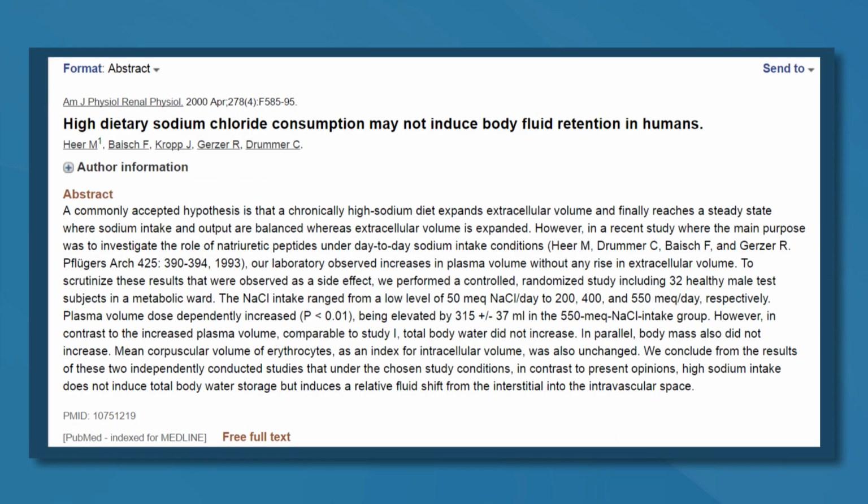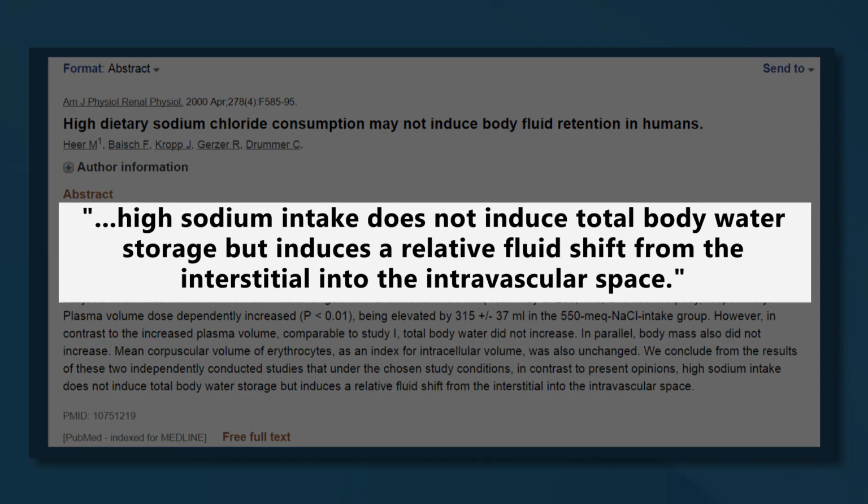However, this does seem to depend on the individual's current daily sodium intake and blood levels. This study found that you may only store excess water if you drastically increase or change your habitual daily intake. In other words, make sure you avoid extreme changes such as complete elimination of salt or excessive salt intake.